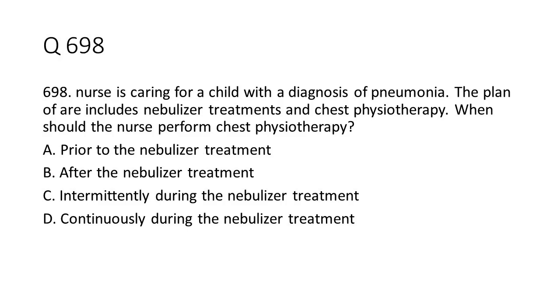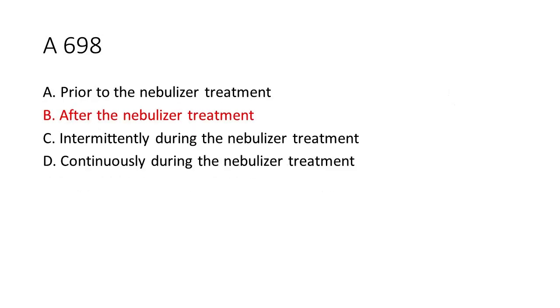698. Nurse is caring for a child with a diagnosis of pneumonia. The plan of care includes nebulizer treatments and chest physiotherapy. When should the nurse perform chest physiotherapy? A. Prior to the nebulizer treatment. B. After the nebulizer treatment. C. Intermittently during the nebulizer treatment. D. Continuously during the nebulizer treatment. The answer is B. After the nebulizer treatment.